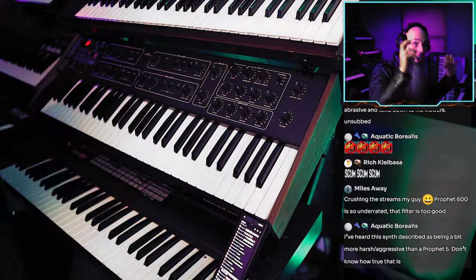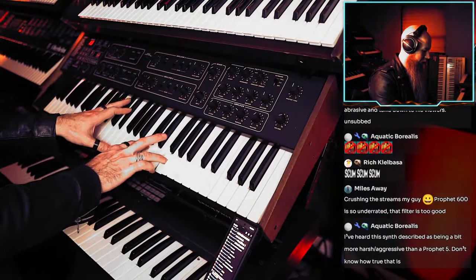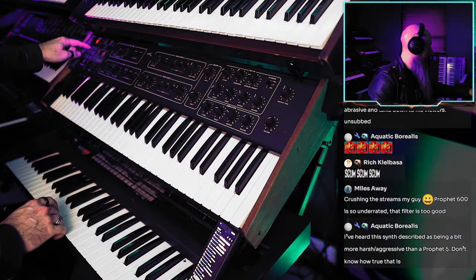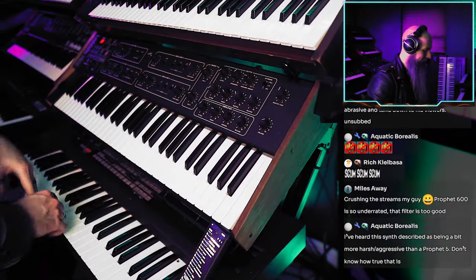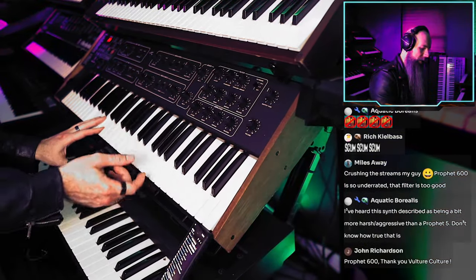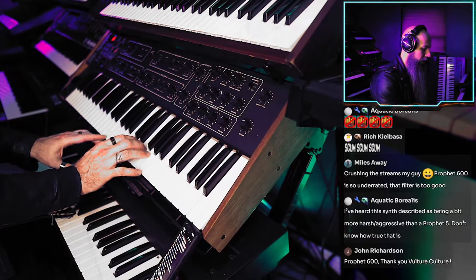It's not cold because it has Curtis chips. So a nice old little clavichord type thing. Really gets across the vowel-y character of this Curtis chip.